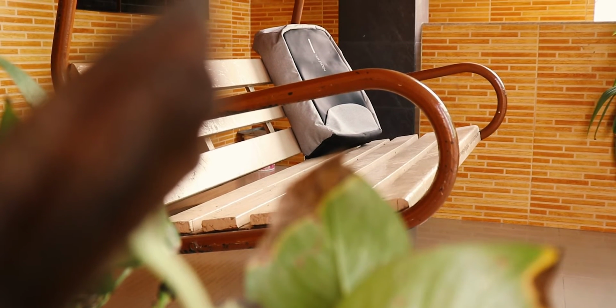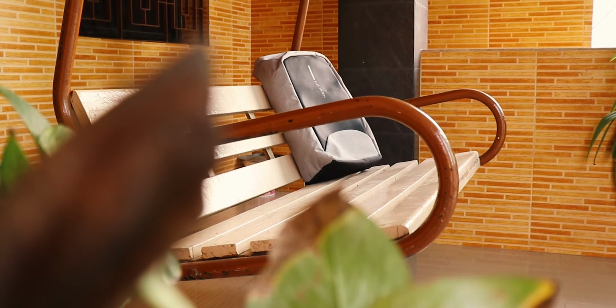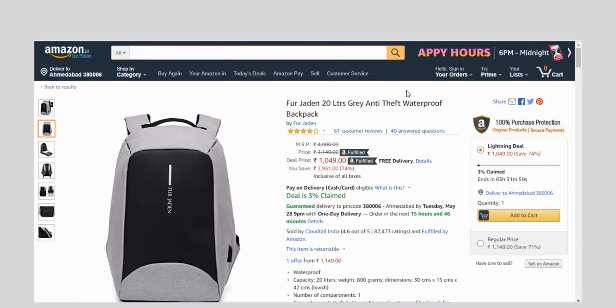Also one more thing, the bag is water resistant, that means it is splash proof. Whatever stuff is inside your bag will be safe, although only up to a certain level, and that's what water resistant means, I guess.